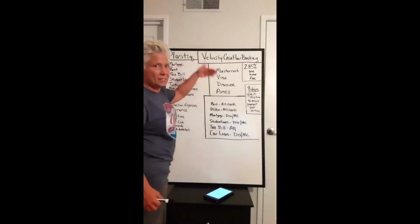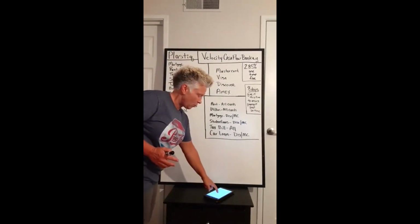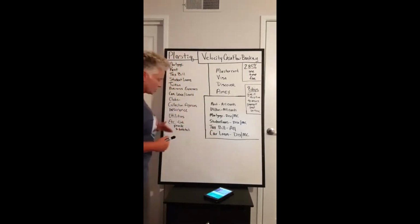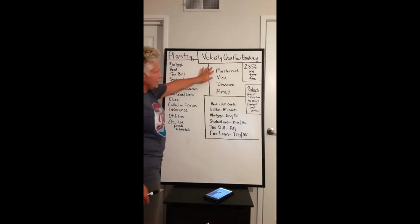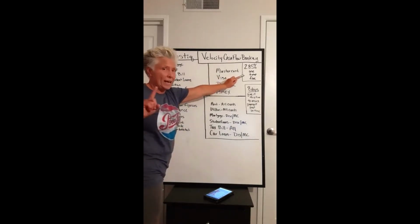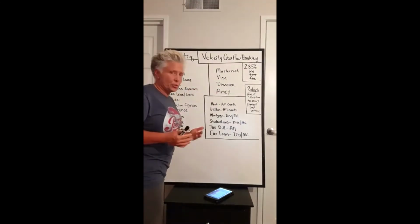So, like I said, Plastiq is just a payment processor that's gonna make your payments for you when you use your credit card. It's typically used for a whole bunch of different things. I'm gonna move out of the way here so you can see the board. They take MasterCard, Visa, Discover, and American Express. Right now, they charge a 2.85% one-time fee to use their services.